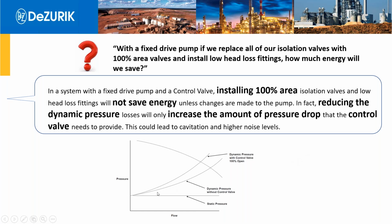So if you install 100% area isolation valves, which have less head loss, and other low head loss fittings like sweep elbows or low head loss check valves, what you're doing to that system is this dynamic pressure curve would actually be lower. Well, if you need to operate on that pump curve, you've just increased the amount of pressure drop that valve needs to absorb to get the desired flow rate.